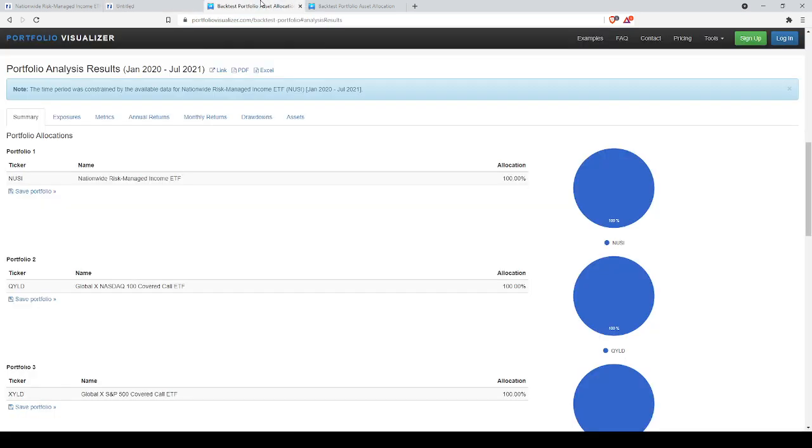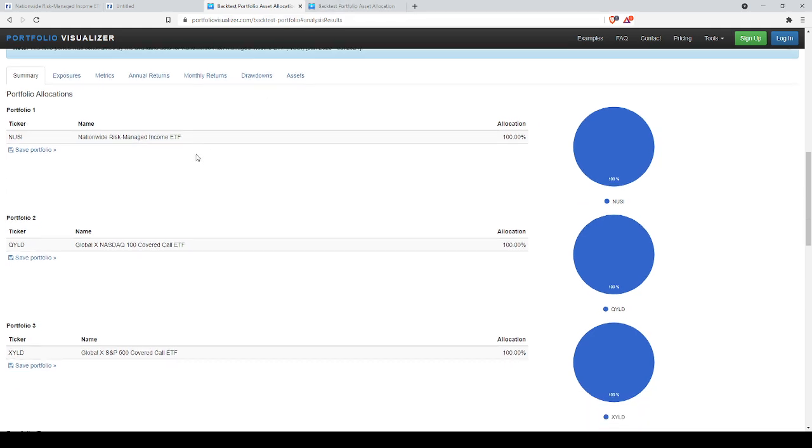Next, we can go look at the portfolio performance, and I've got a couple of backtests run. First, we'll start with it against others of its peers. We can see that Portfolio 1 has NUSI. Portfolio 2 and 3 are made up of the QYLD and XYLD from Global X.